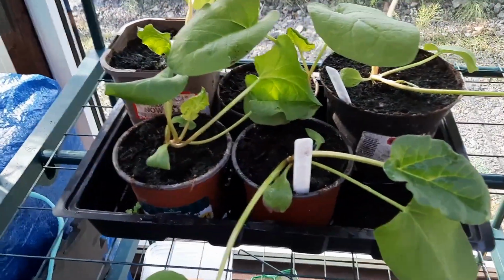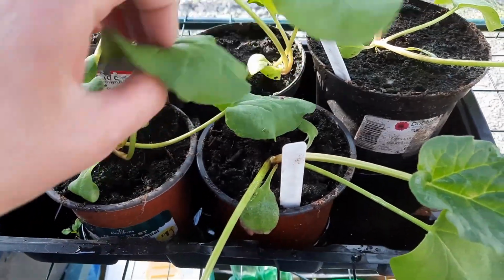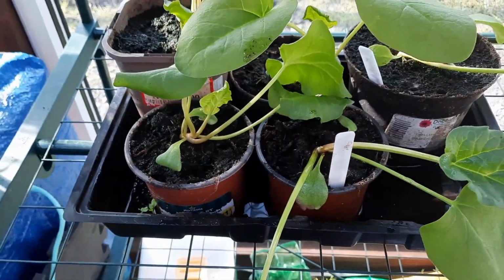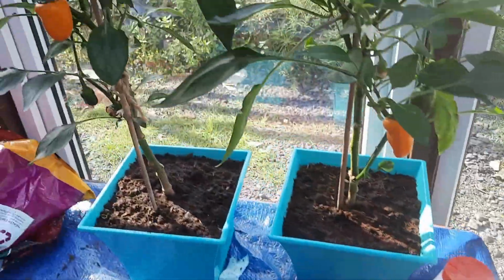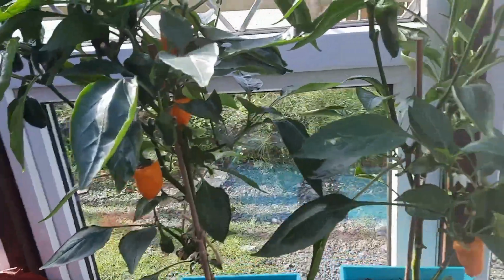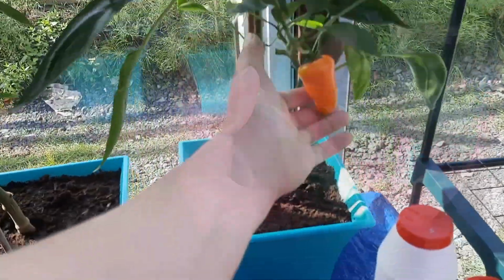That's the rhubarb. So I'm hoping to put one of them in the field, but I'll need to get a slug defence bucket in place first, because I don't want to lose them. I love rhubarb. It's delicious. I've got mini sweet peppers growing, and I took a bunch of green ones off yesterday in the hope that I could encourage these to turn red.